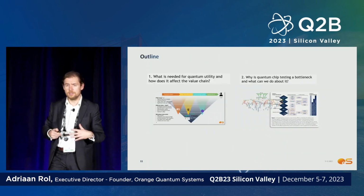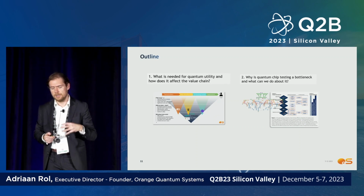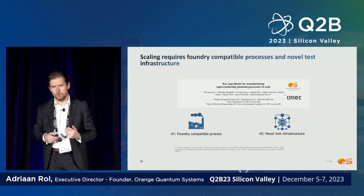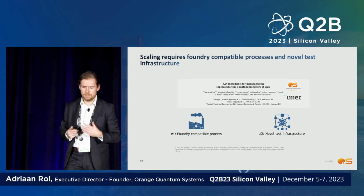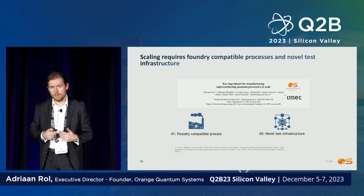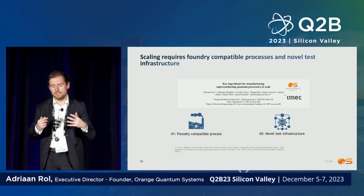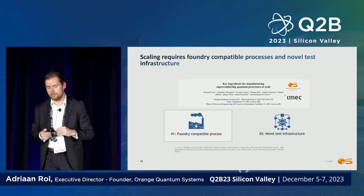So moving on to the second part of my talk. I mentioned I wanted to talk about a particular niche here, namely the development of quantum chips, and specifically quantum chip testing. As a framework for this, I'm using a recent publication we made together with IMEC, a well-known entity from Europe in the semicon world. And basically we looked at, okay, what would be required to produce these quantum devices at scale? And we identified basically 2 parts. One is we need to have foundry-compatible processes, and the other is we need to have novel test infrastructures.